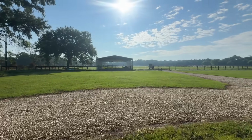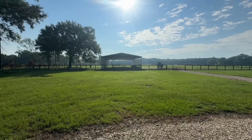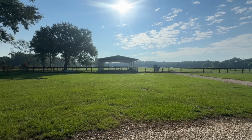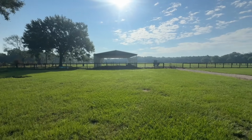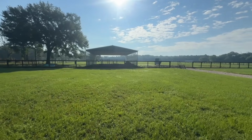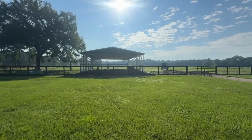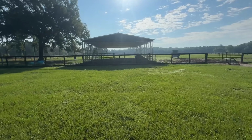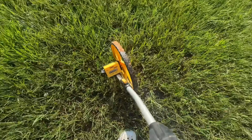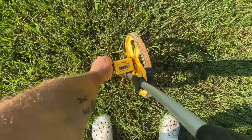So first of all, we want to measure how far across. Now it's important to me because of my spatial reasoning that I have it centered with this barn right over here. So the center of the new shop, we're going to call it the shop, will be able to go right here at the center of this barn, okay? So what I'm going to do is take my wheel, let me reset everything. Reset it again. Okay, here we go.